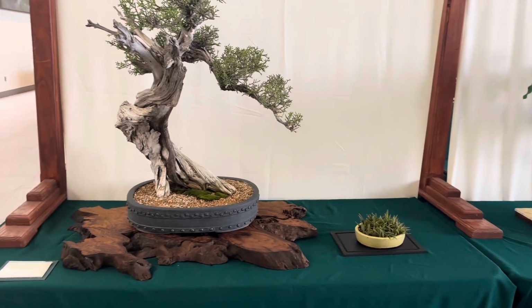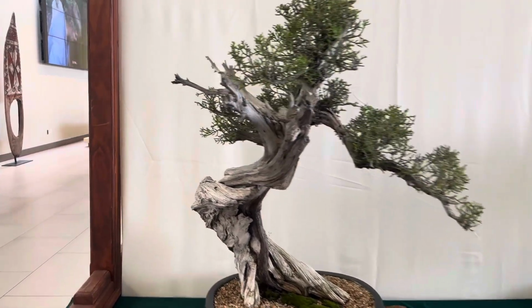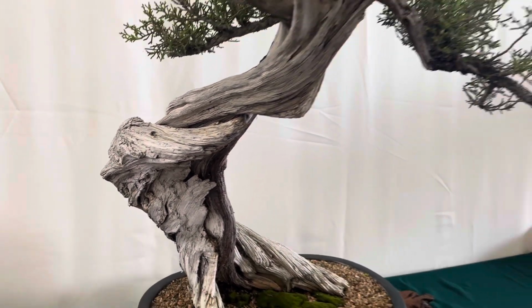On the backside here, we have a really cool California juniper. Still almost in the raw form, but what I do like about it is that really naturalistic deadwood. Can't really do that by hand. Really cool, so original.